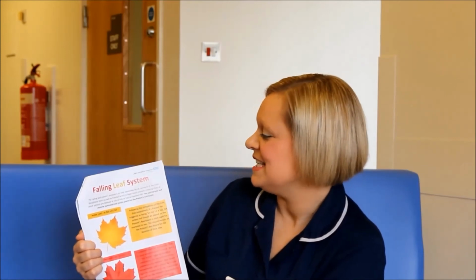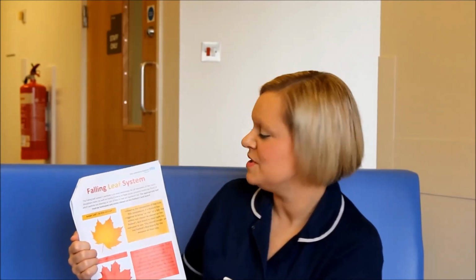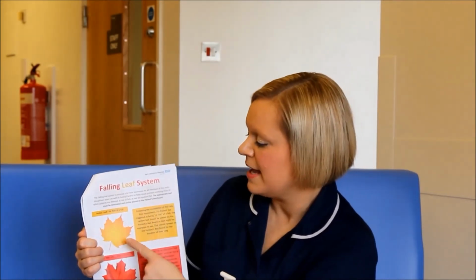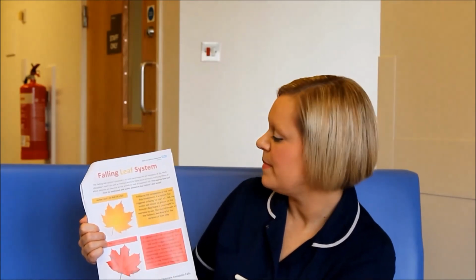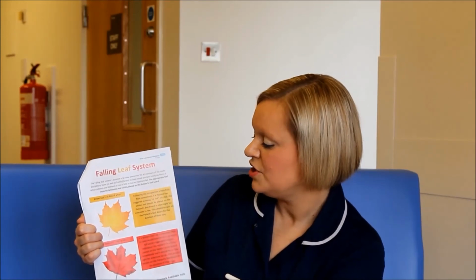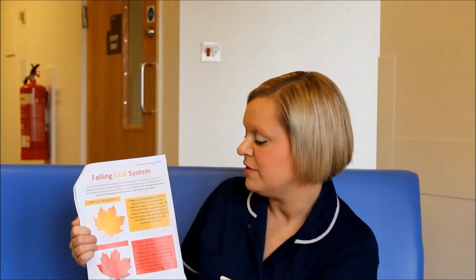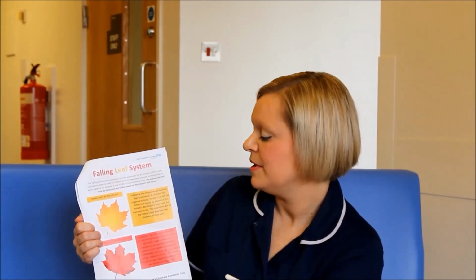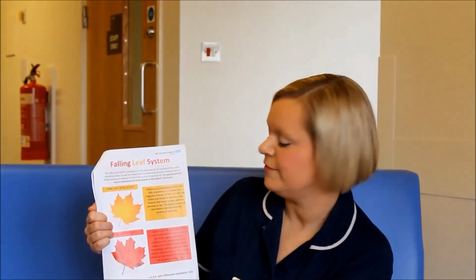The Falling Leaf system is to raise awareness for all members of the multidisciplinary team who is at risk of falls or has had an inpatient fall. After risk assessment has been completed and the patient is deemed at risk of a fall, the amber leaf should be placed over the patient's bed. If the patient is admitted with a fall, they should be given a red leaf because they're at higher risk of an inpatient fall. And if the patient does have an inpatient fall, then the red leaf should be applied because that patient is at more risk of further falls.